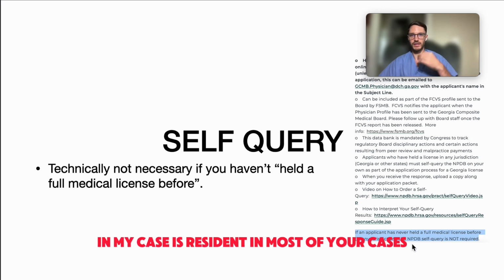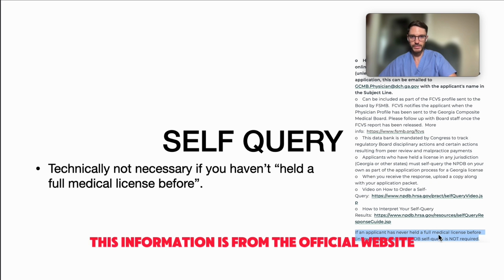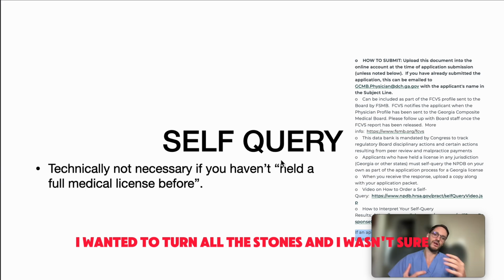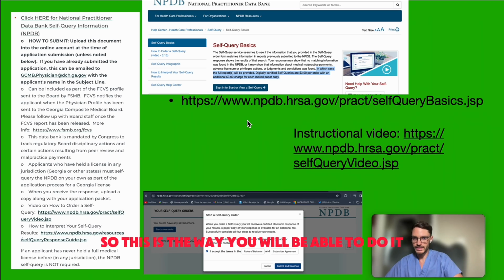In my case as a resident, and in most of your cases, you actually don't need to even present this, because as you can see, this information is from the official website. It is only needed if you have held a full medical license. In my case, I wanted to turn all the stones, and I wasn't sure, maybe they will ask me about it. I want to just get this over with. So I did send it to them. So this is the way you will be able to do it.